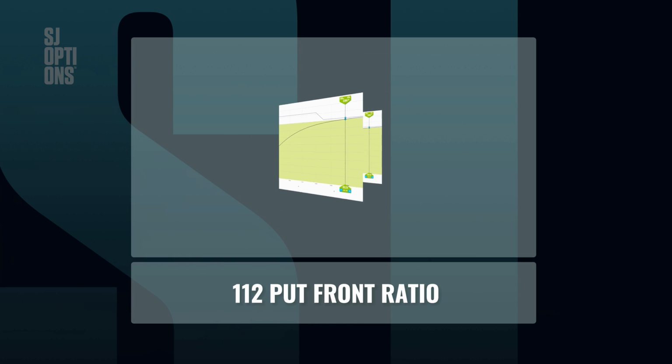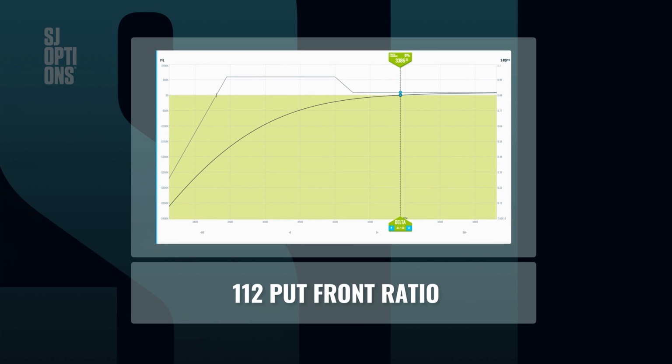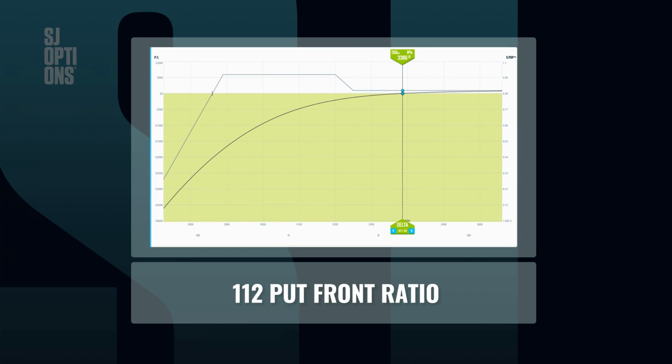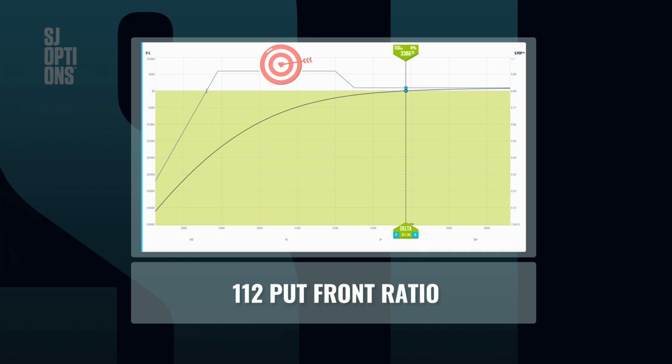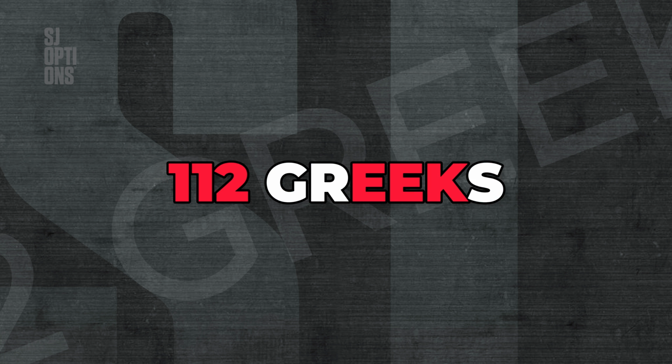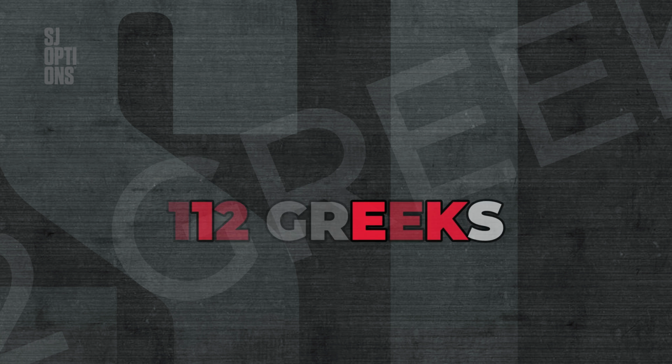The goal of the 112 is very similar to that of the naked put. However, this structure gives you a small probability for a large profit if the underlying moves down slowly just before it expires.